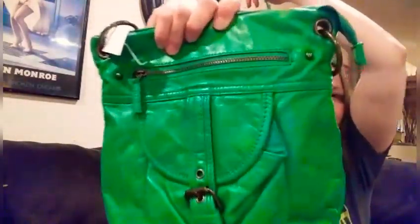But anyways, that's the brand of it right there. It's just a green purse. And this one will be for me to keep for when I go out on St. Patty's Day. Just a funky green purse. I really like it. And it's in good shape. So that one will be staying with me.